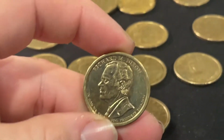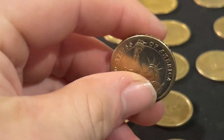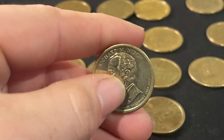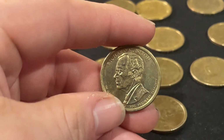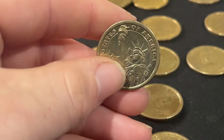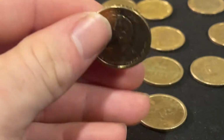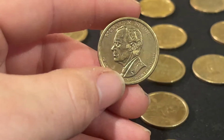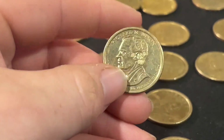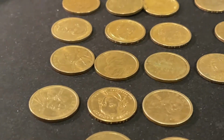In addition, guys, we got ourselves an NIFC. It is Richard Nixon. The year on this coin is a 2016 from the Denver Mint. We got an NIFC here with only 4.34 million of these minted at the Denver Mint. This is one of the last coins of the series, the fourth to last coin, featuring President Nixon on the obverse and the Statue of Liberty on the reverse. So cool coin to find. Another coin from this roll added to our stack pile.